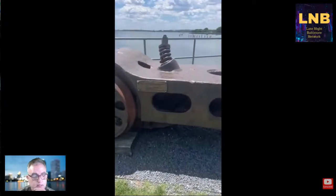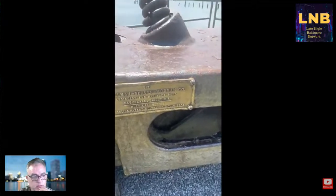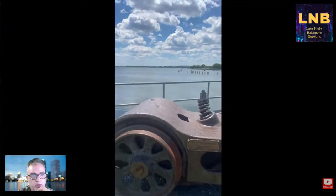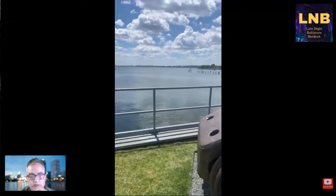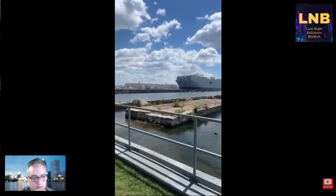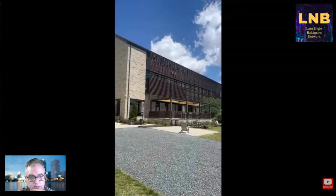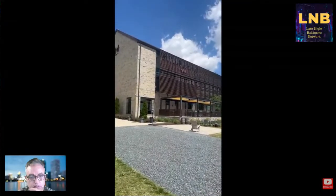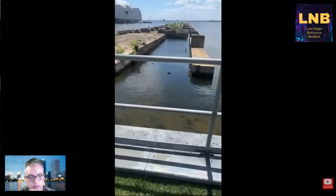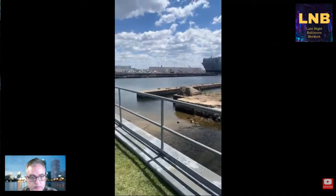Kevin Plank, the fellow who runs Under Armour, wanted to make it into an incredibly modern city center to draw people from all over the world, because it's a center of a city closed off from the rest of the city, and it would have brought in a lot of money. It still will. They're still going to be great. It still looks pretty cool.